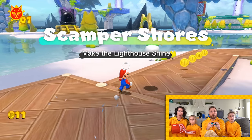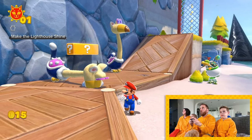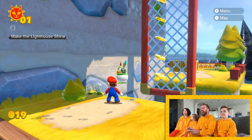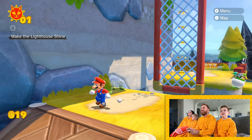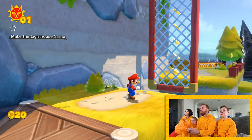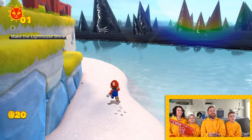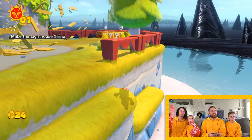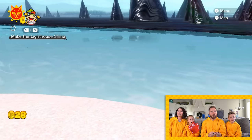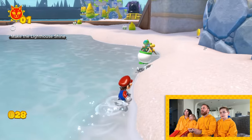Make the lighthouse shine. How do I get down? Collect those things. Oh, attack him. Attack. Hey, jump on there. Lost it. Let me through. I lost it. Where are you going? I need that. She's not cheering. She's sabotaging me. Yes, that's what it looks like. I can't see myself. Hey, come up here so I can beat you. There we go. Make the lighthouse shine. I jumped off. Why did you jump off? Oh, that's a way I can catch up.